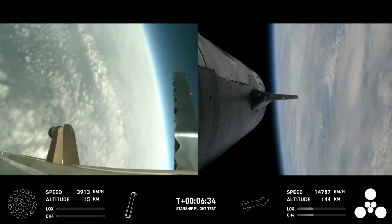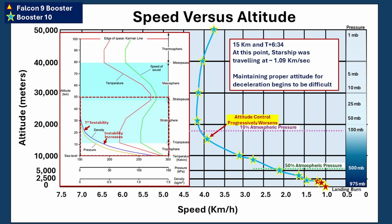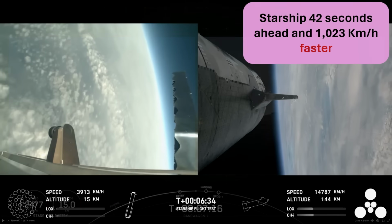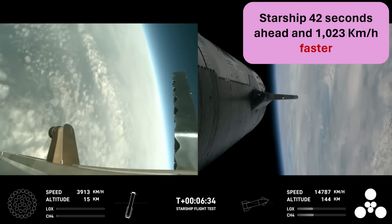At 15 kilometers altitude and 6 minutes and 34 seconds of the flight, the Starship was still traveling very fast at 1.09 kilometers per second, and maintaining proper attitude for deceleration began to become difficult. This is a comparison to the Falcon 9 RTLS at this same point in time. And one of the things that you will notice is that the Starship continues to get faster. It's about 42 seconds faster than the Falcon 9 RTLS and 1,023 kilometers per hour faster at this point.